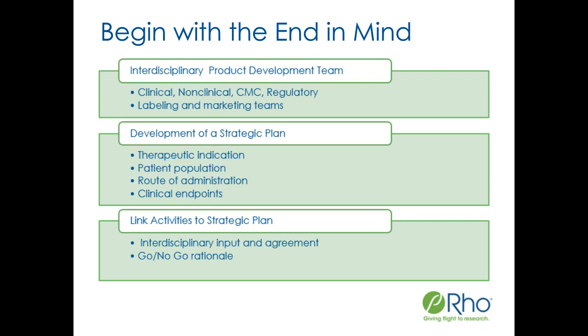and that includes pulling together the appropriate interdisciplinary project team, which includes clinical, non-clinical, CMC, and regulatory experts. These can be in-house or they can be external consultants. So you may also want to involve labeling and marketing teams or consultants to help you understand the marketing demands and expectations for your product, the competitive landscape, and the implications of your clinical program on the marketability of your product.